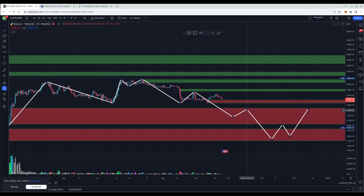We'll have another retrace to the upside, possibly up to 25k again, and then we'll have a third and final leg down, possibly down to at least 20.4k, could go all the way down to 17k by end of year or in January next year. That's something I'm looking at at least, and from there we're going to have a W bottom and then a markup phase again.